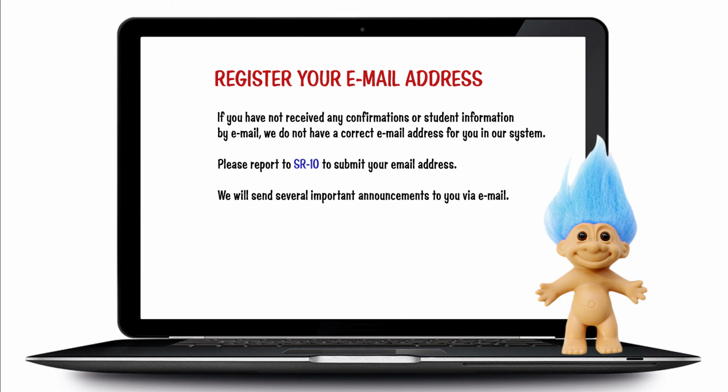Register your email address. If you have not received any emails from our office, that means there may be a typo in your email address. Please report to room SR10 to submit your email correction. Please note, we can only have one active email address on file for each student. We will send several important announcements to you via email, so it's important that we have the correct address on file so you get timely announcements.